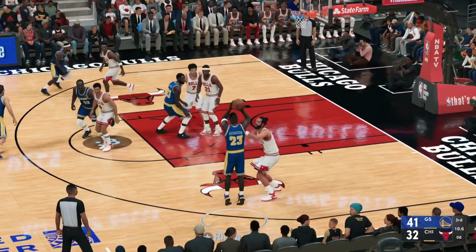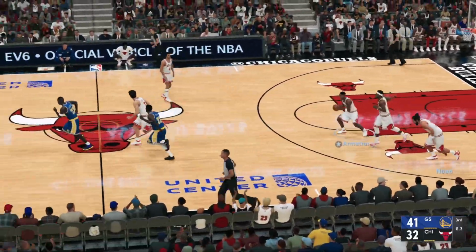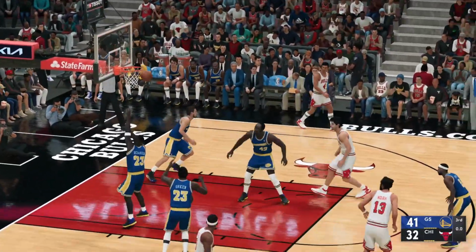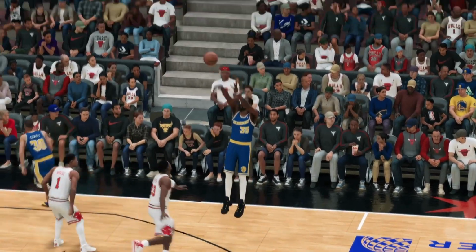Back to Richardson. There's the three. The rebound by Noah. Armstrong with it. And so it's the Golden State Warriors ahead by nine as the quarter comes to a close. And the three.